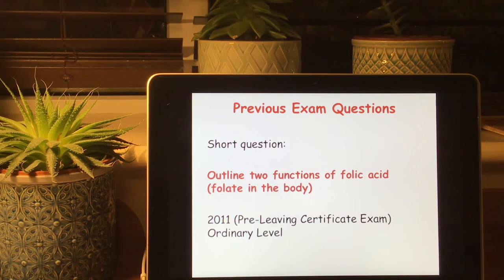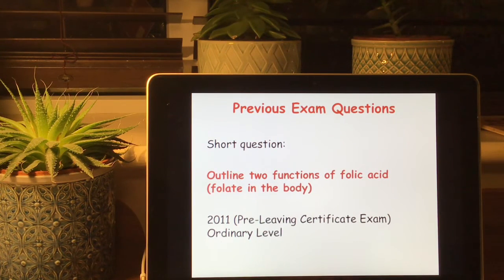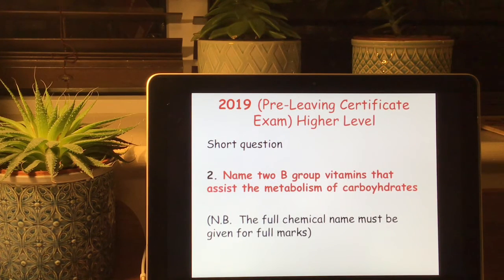So, previous exam questions that have appeared about folic acid are as follows. A short question in an ordinary level paper was simply to outline 2 functions of folic acid or folate in the body. Now, the next thing is a little bit of a trick question, right? Name 2 B group vitamins that assist in the metabolism of carbohydrates.